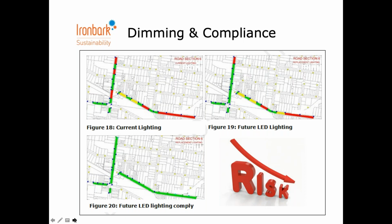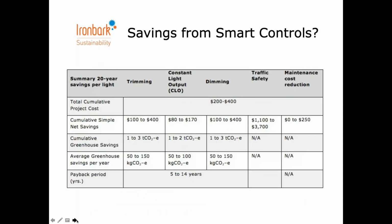In terms of overall savings, we have shown a table which shows the overall savings from smart lighting for the past 18 months or so. This was based off Glen Eira, the 200 odd lights that were installed. We have now completed more extensive analysis on small rural councils with only 100 lights and big urban councils, and these numbers still stack up.